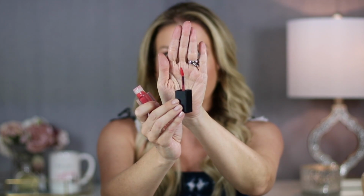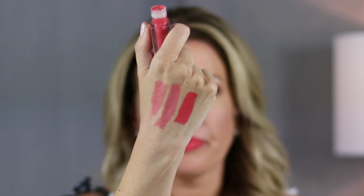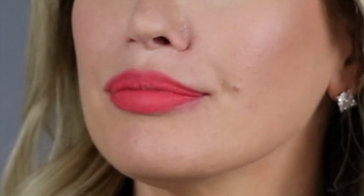Because the applicator has this pointed tip, it makes it really easy just to line the lips using the actual product. So here is the color swatched. And here's the color on my lips. And you can always top this with a little gloss or maybe some shea butter to keep your lips looking a little bit more hydrated.